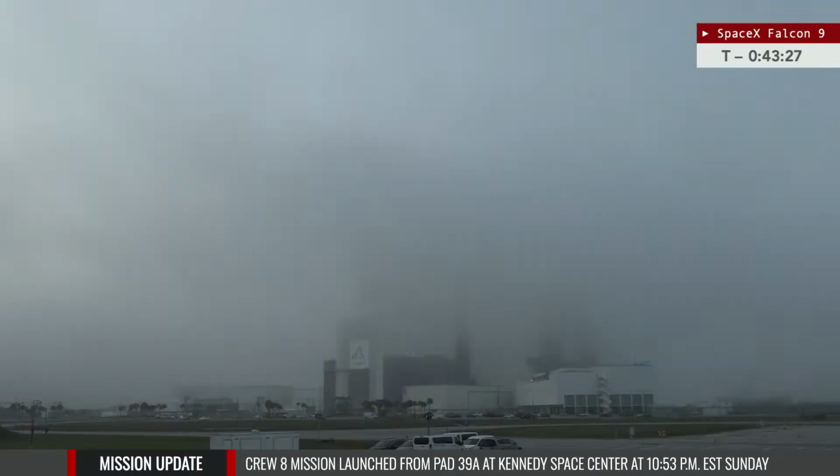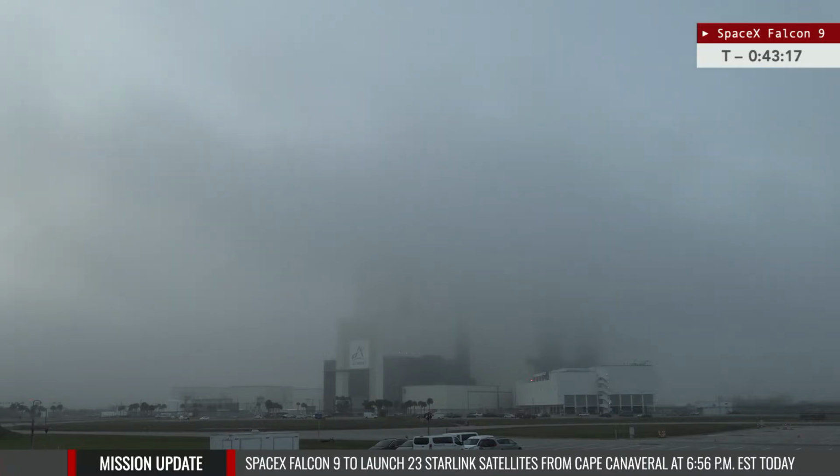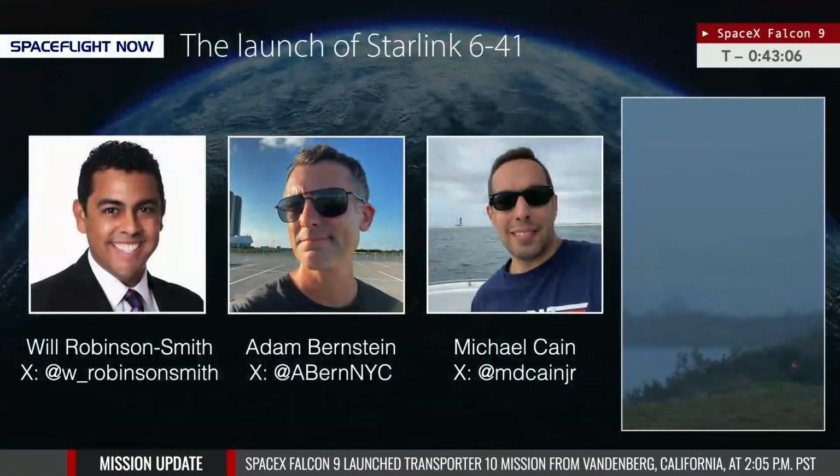Taking a look back here on Florida Space Coast, you can see things are still very, very foggy as we were hoping to catch the launch of the Starlink 6-41 mission. Now just a little over 43 minutes away, assuming our launch photography team can get eyes on this bird, which is, you know, maybe just going to be a glow in the sky.